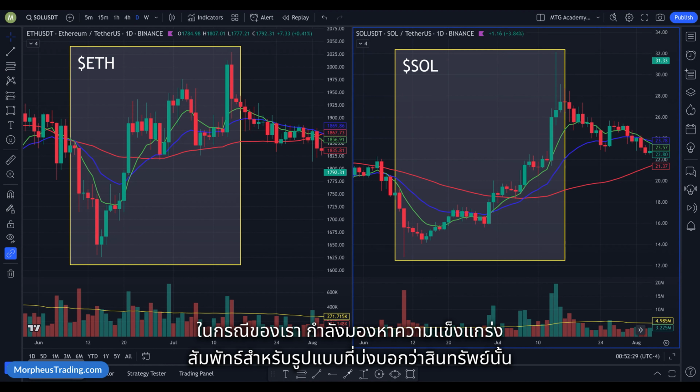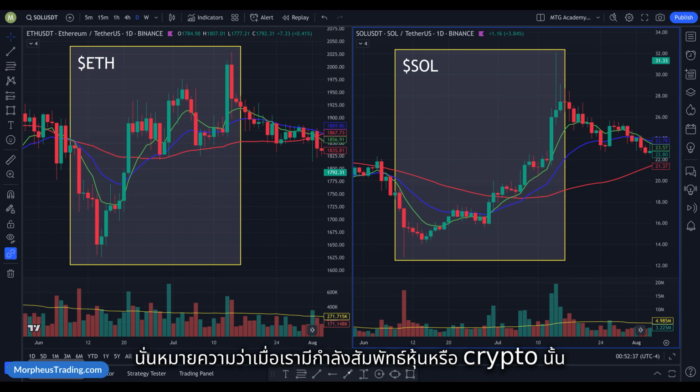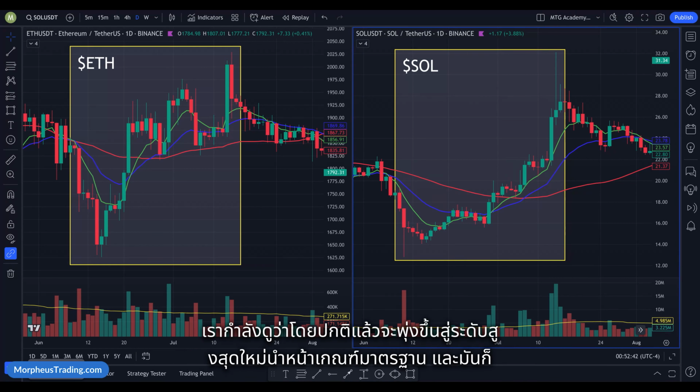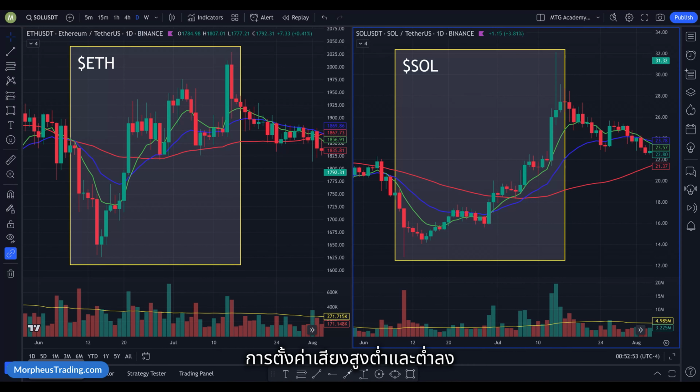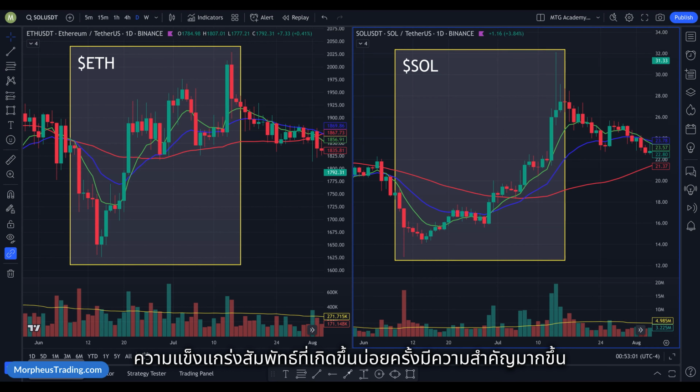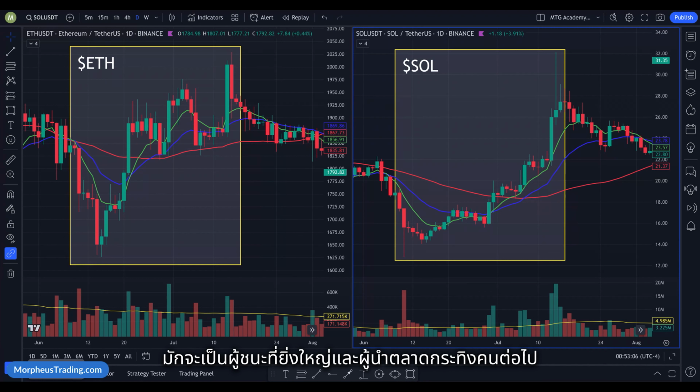Relative strength is not to be confused with the RSI indicator. Relative strength, in our case, is looking for patterns that indicate that the asset is outperforming the benchmark index. So that means that when we have relative strength, the stock or the crypto that we're looking at will typically rally to new highs ahead of the benchmark, and it will also set higher lows and higher highs while the market is often still setting lower highs and lower lows. We look for those divergences because when we start to spot relative strength, that emerging relative strength often becomes much more significant, and that often leads to the big winners and the next leaders of the bull market.